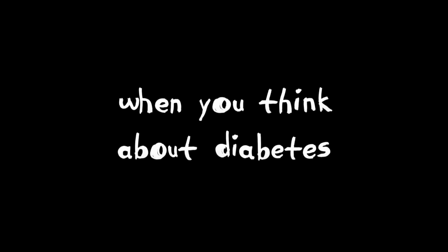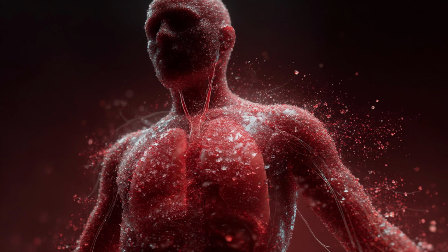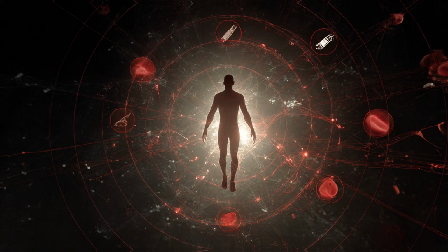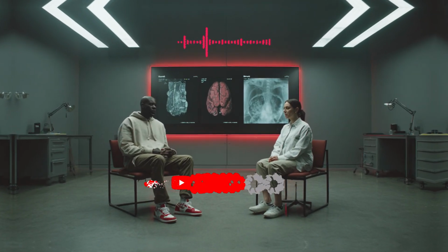When you think about diabetes, the first thing that probably pops into your head is blood sugar, right? Usually, yeah. But it's so much more complex than that. This is a condition that doesn't just stay with glucose levels. It really reaches into so many parts of the body, sometimes in ways you wouldn't expect. Absolutely. It's a systemic disease, fundamentally. And understanding that broad impact is really key to getting the whole picture.